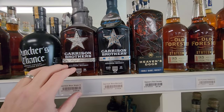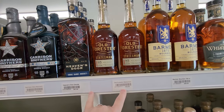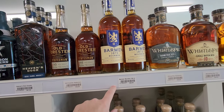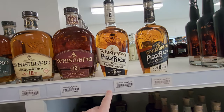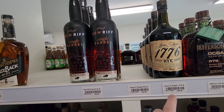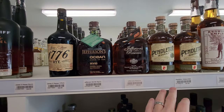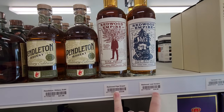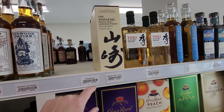Unfortunately, I'm only here for one day, and then we're leaving tomorrow, so I don't know that I can come back and get anything that I missed, but I got a feeling there's some things I'm missing that I should get. Good selection of Whistle Pig. They're also getting delivery, so I'm going to make sure I stay out of their way. The James and Pepper Rye, not seen that. All right, let's see the Pendleton. We got the Redwood Empire. Remember, they plant a tree for every bottle they get.